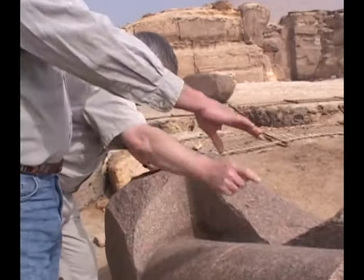This is not done with a dolerite pounder, or a chisel for that matter. Not a chisel.